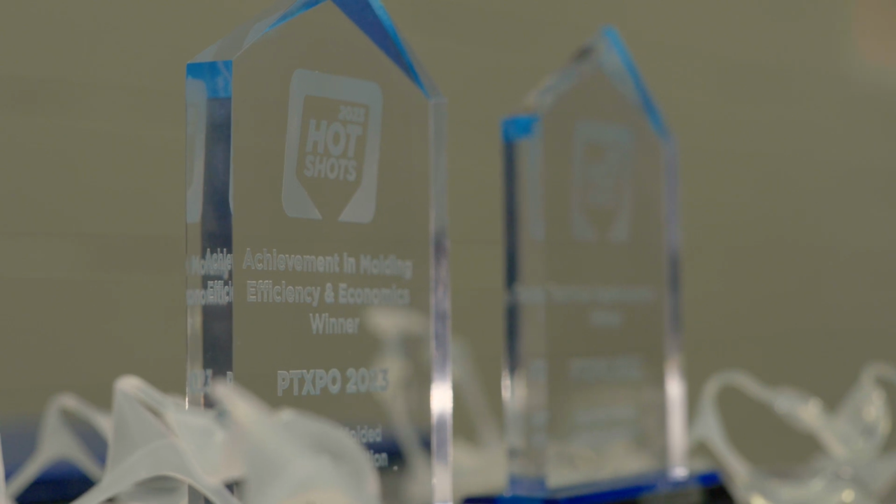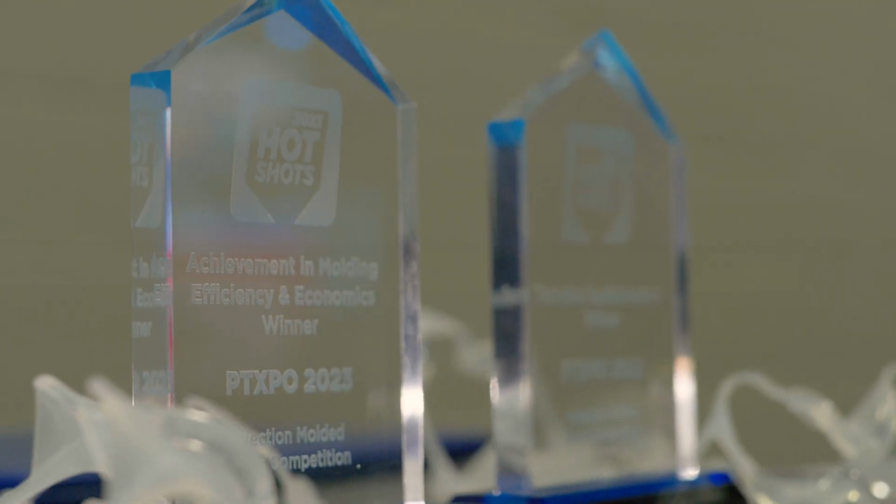Thanks to Plastics Technology and Gardner companies for having us here and presenting these awesome awards to Ultradent and letting us represent our company.